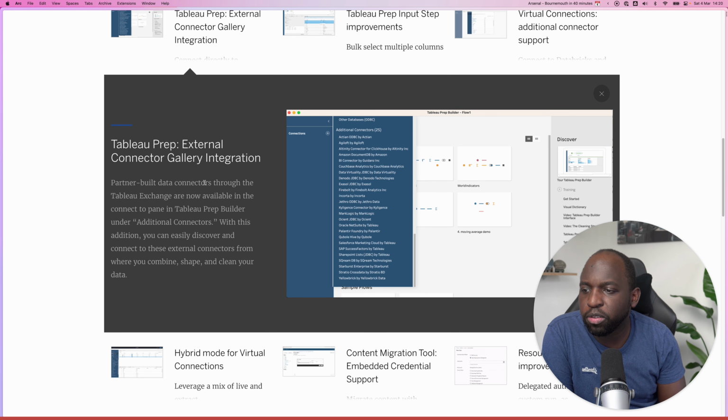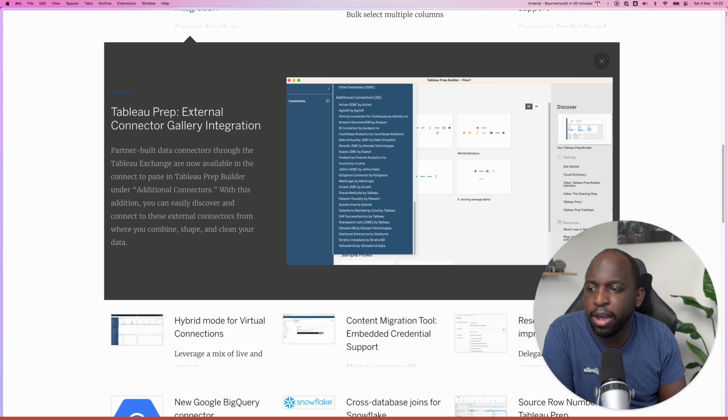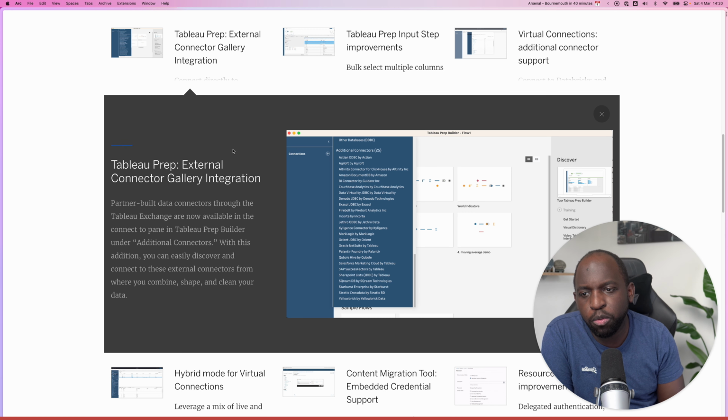Tableau Prep external connector gallery integration. So you can now have the external connectors show up inside of Tableau Prep. This is an interesting one because the Tableau Exchange is growing. Connectors are an important category in the Tableau Exchange, and so it's good to see that these connectors are now coming to Prep. I think it will maybe surface connectors to people a bit more.